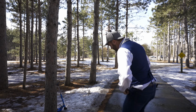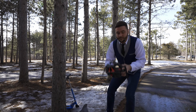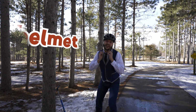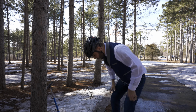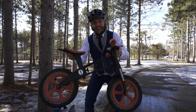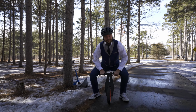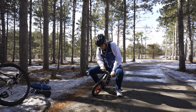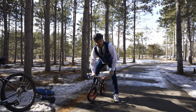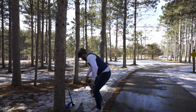Now, we're gonna ride some things that have wheels today. Come on over here. Before we ride it, we need to be safe. Safety is important, so we're gonna put on this helmet. Gonna clasp it on there, that'll protect my head. First thing we have here, look at this. It's a bicycle. It even has a bell. Let's try and ride this. Okay. I don't think this is gonna work for me. I think this is a little too small. So let's find something else.